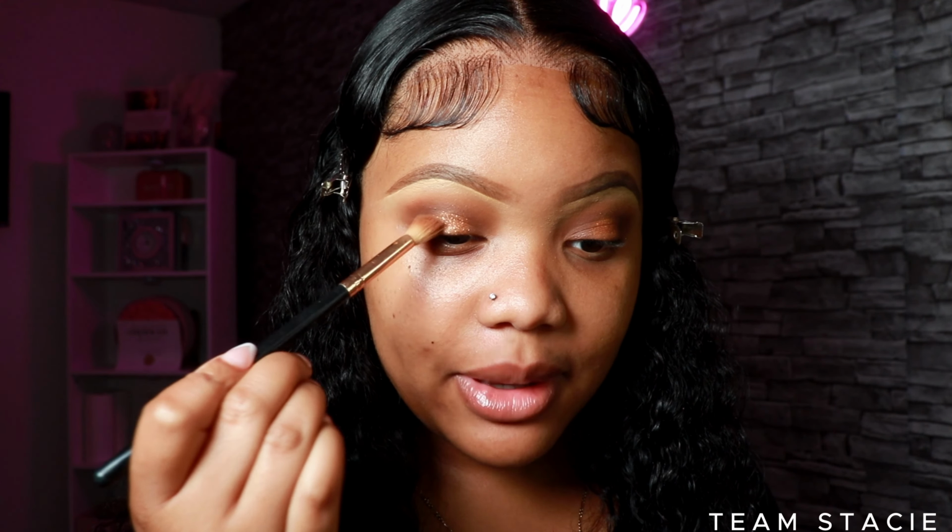I'm gonna go ahead and just take that fluffy brush and sweep that right on the edge of this glitter. I really thought this was a shimmer shade, but it was more of a glittery shade.